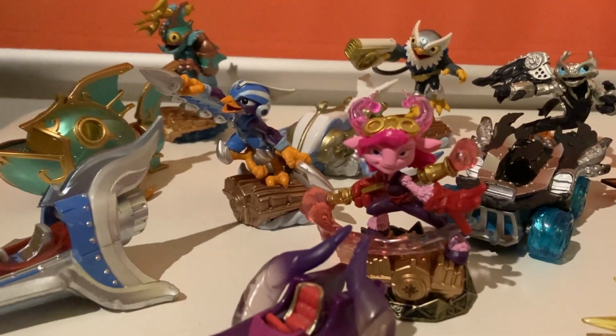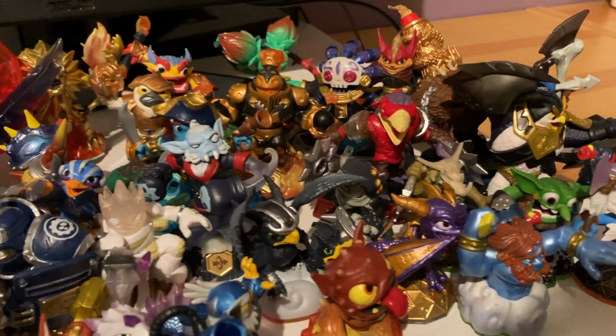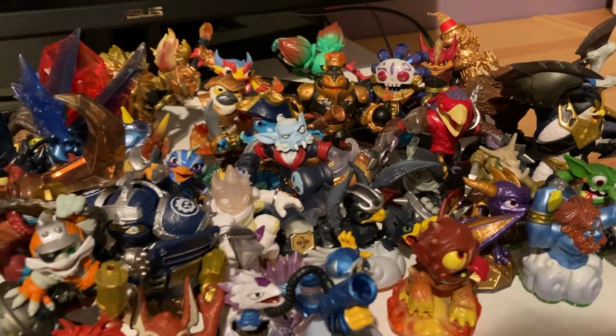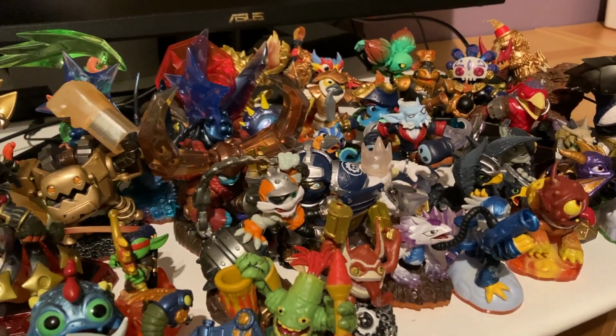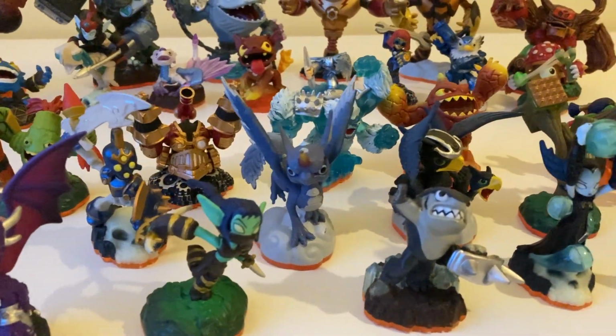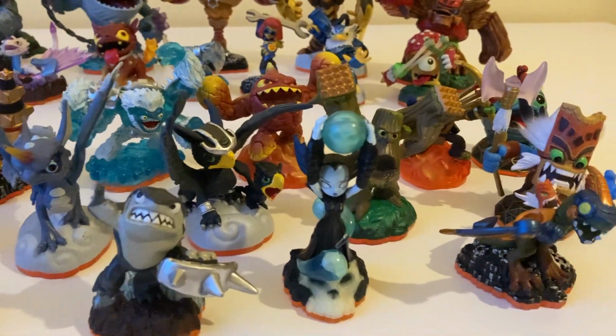While I do want to emphasize that you should not try to hustle people when buying or selling Skylanders, it is ultimately up to the seller to keep track of their product's current market value. In my experience, most sellers are very well aware of what their Skylanders are worth, and really good deals are hard to come by, but it does happen.